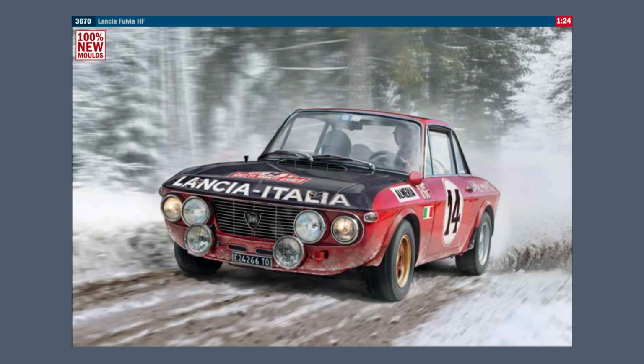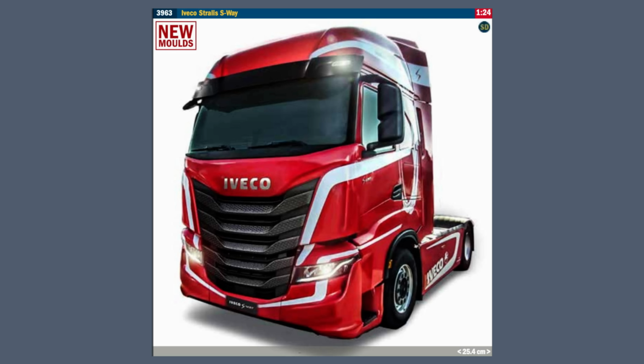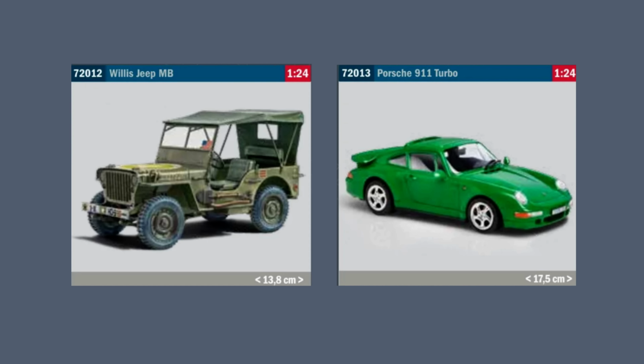In 1/24 scale vehicles, there is a new kit of the exquisite Lancia Fulvia HF rally car, a great icon of the late 60s and early 70s, and the Stralis S-Way, the new Class 8 heavy truck from Iveco. Also in 1/24 are two new complete sets, the Willys Jeep and the Porsche 911 Turbo. These kits feature glue, acrylic paints, paintbrush, tweezers, sanding stick and a sprue cutter.